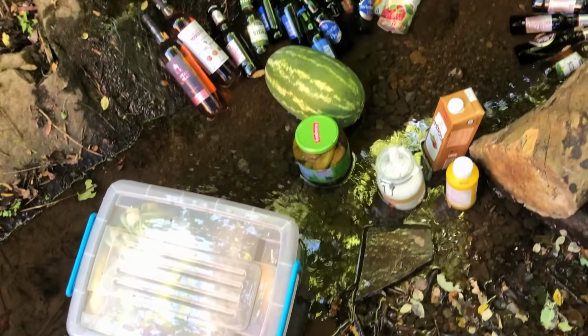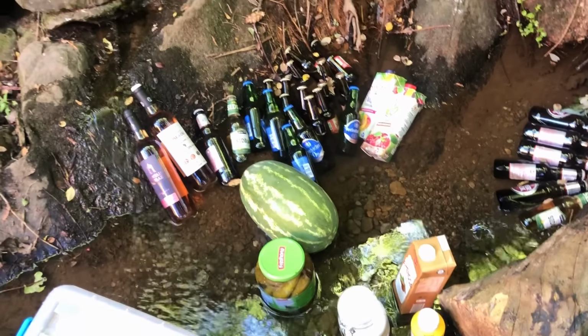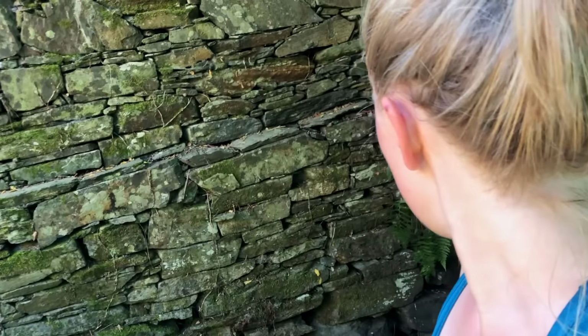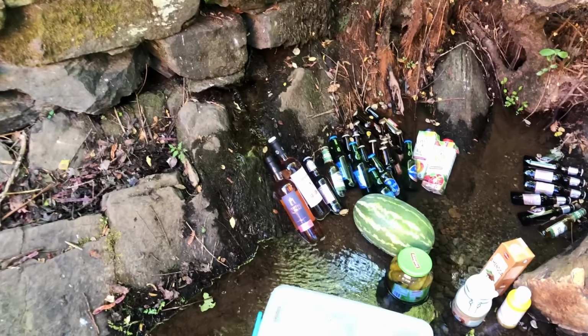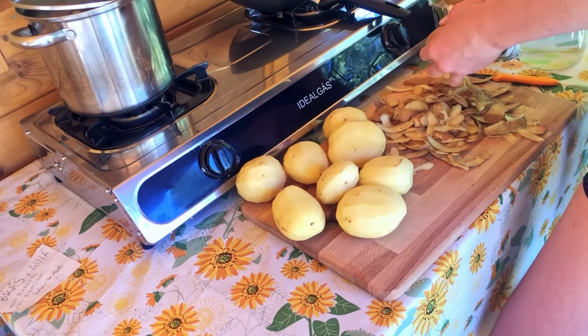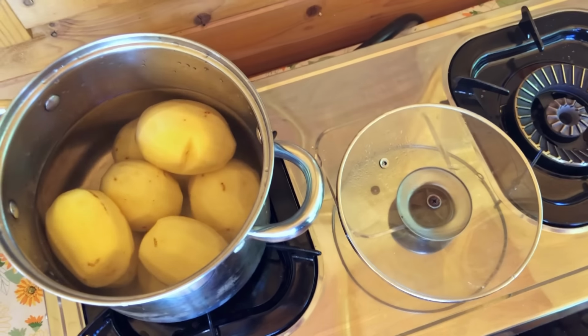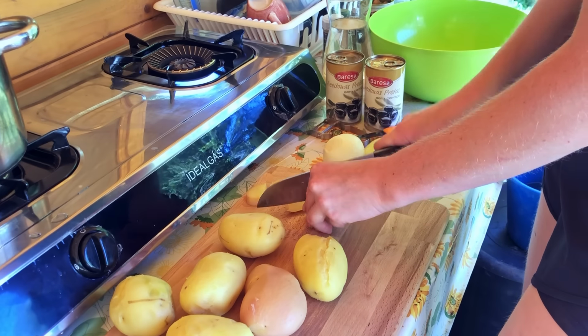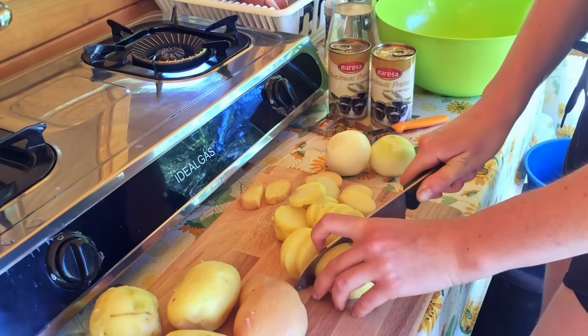So my fridge is filled up. The stream, the spring, unfortunately, it's almost empty now. Like it almost disappeared. It used to come up from that window, from that hole there, and now it just comes out from the bottom there. But it's enough to serve as a fridge, and I'm happy that still works. Let's make some potato salad. Who would have guessed you signed up for a cooking show?